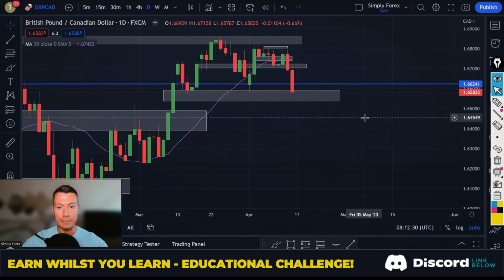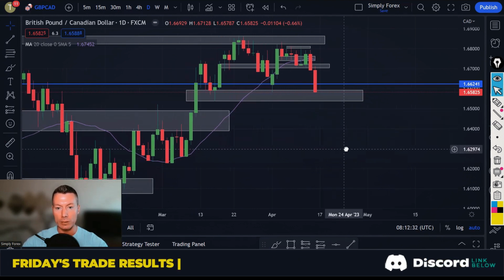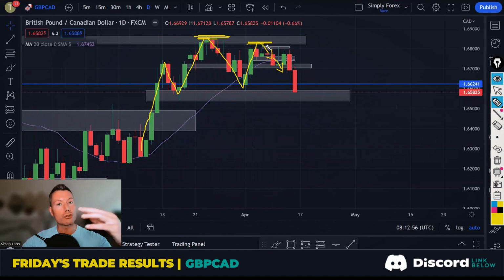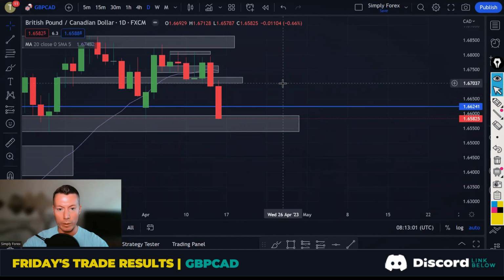Right, so trades from Friday, guys. The first one was the pound against the Canadian dollar. Price was in an uptrend. This is a very important weekly resistance level. It bounced off once, came up again, and then bounced off again, even creating lower highs. This is a red flag that structure could be changing. So structurally, that's what we're looking at.